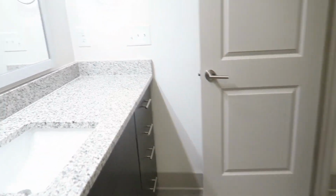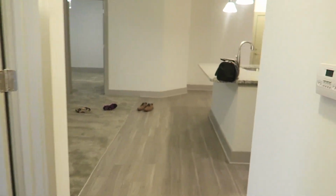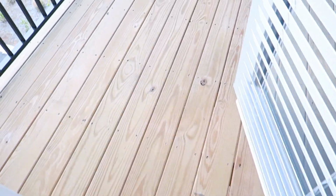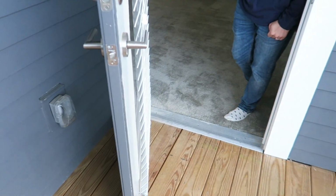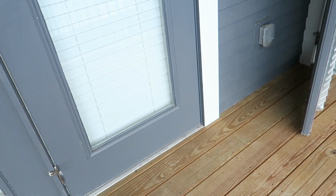This tub is rectangular, but it's deeper, so it's really good for a nice soak. So yeah, I like this bathroom. Okay, so this is the patio, and what I love about it is that you can access it from the bedroom and from the sunroom. That's really nice. Kind of like we had at Gibson, except that was the guest room that could access it.